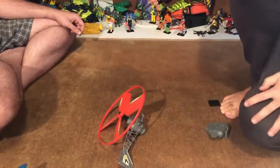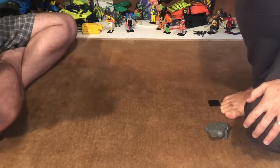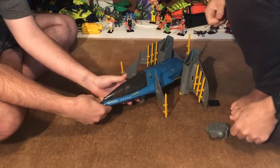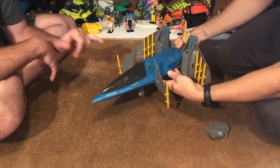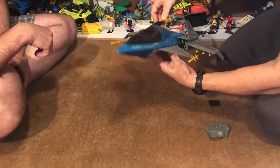He's very different from our next thing here. Wow, here we go. Our first vehicle. And it's a doozy. Hey, it's the Hurricane VTOL from 1990. Look at that. And also very unique. We've done a review of this before. Very well featured, I think.